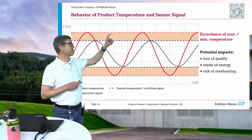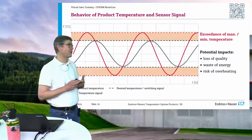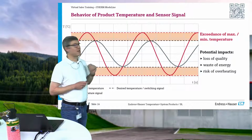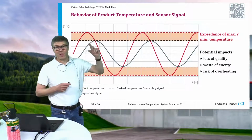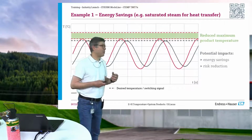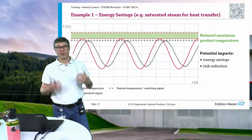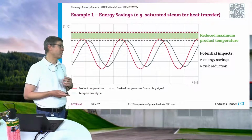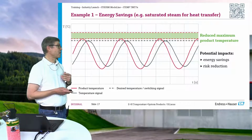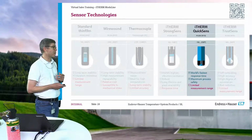So designing the temperature measurement to be very fast is a quality and safety issue, and it also saves energy, because if you should not exceed this temperature, you can save energy. In saturated steam, for example, if your temperature measurement is faster, the delay between both gets closer. We spend a lot of effort on this, and we will also publish some papers about it in the next months. So this QuickSense might be a solution for applications like this.